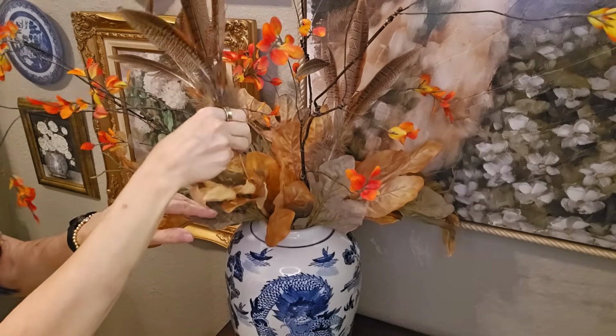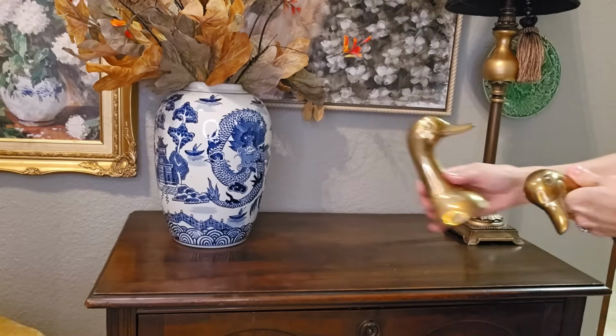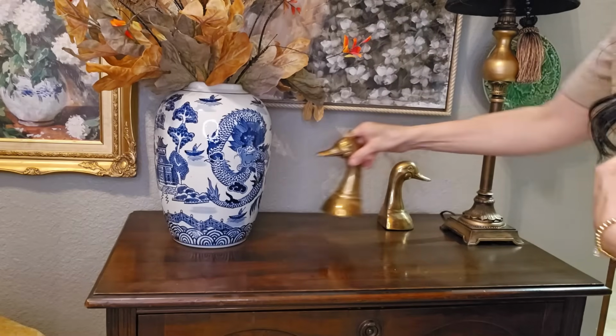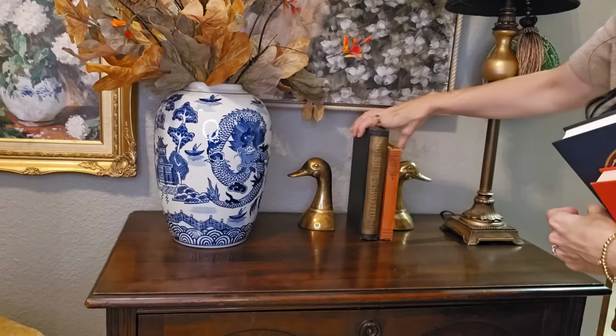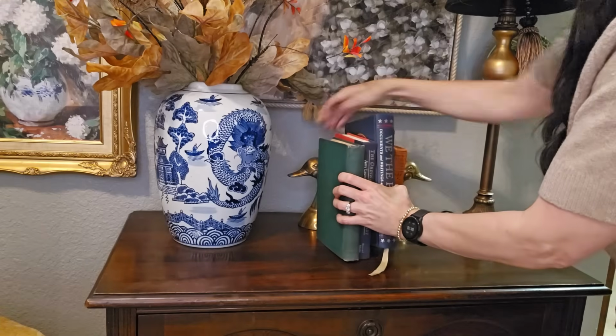It is the simple use of fall colors and textures combined with my everyday traditional decor that make decorating for the seasons simple and easy. I have some vintage brass duck head bookends that were thrifted at one point. They're going to hold up my collection of thrifted books.